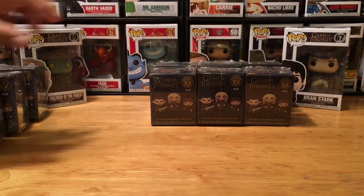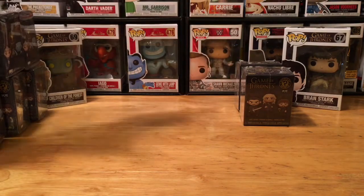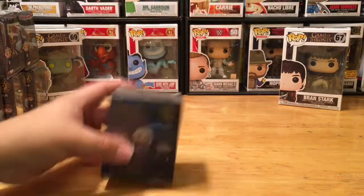And again, I apologize that these are not inside of a display case for you to see the layout, but that was out of my hands, unfortunately. So let's start with this one. Let's see who we have.